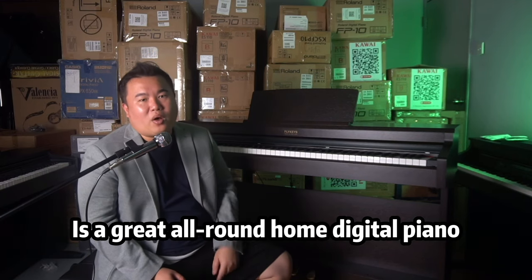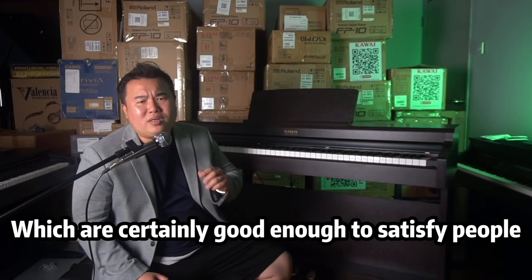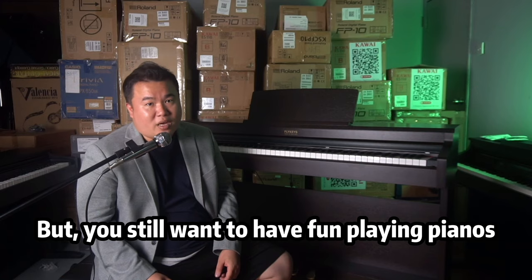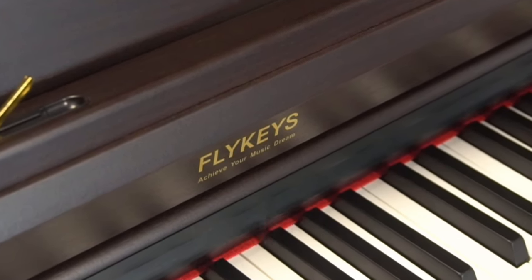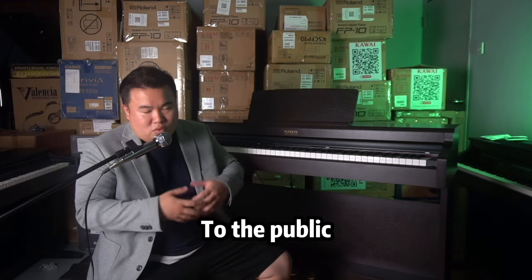In general, the Flykeys LK03S is a great all-round home digital piano. It has beautiful sound and many functions which are certainly good enough to satisfy people who only have a bit of budget but still want to have fun playing pianos. So this is also one of the Flykeys slogans, which is achieve your music dream. So I believe that music is supposed to be affordable and also enjoyable to the public.